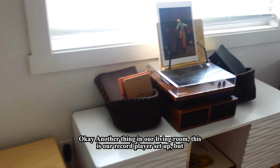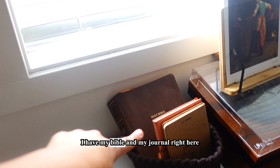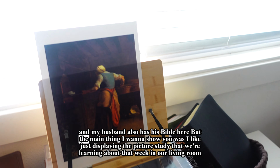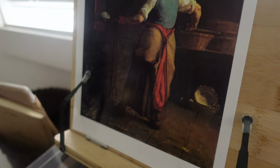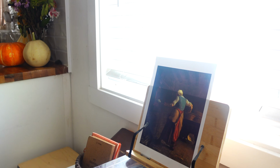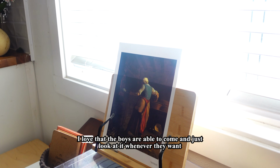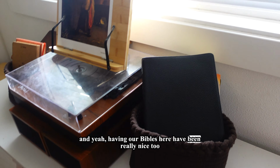Okay, another thing in our living room, this is our record player setup, but I have my Bible and my journal right here, and my husband also has his Bible here. But the main thing I wanted to show you was I like just displaying the picture study that we're learning about that week in our living room, so the boys are looking at it all the time. It's just been so joyful, and it's the little things in life, right? I love that the boys are able to come and just look at it whenever they want. And yeah, having our Bibles here has been really nice too.